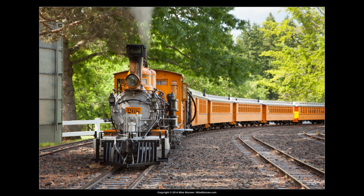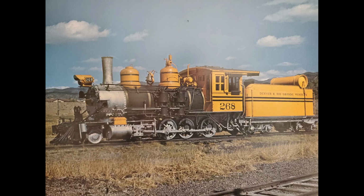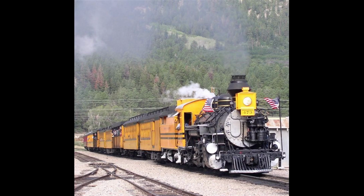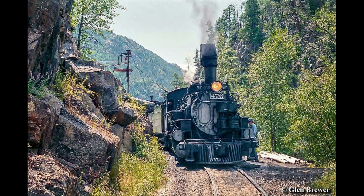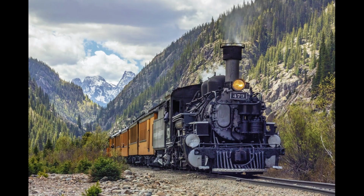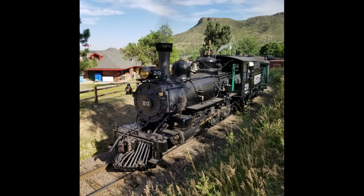The Bumble Bee that we're going to use today was D&RGW's, one of their original narrow gauge engines, C16. D&RGW, formed a few years earlier, bought 10 engines of this size in 1882. And over the years, eventually they were replaced by the larger and larger engines. They wore out and what have you.